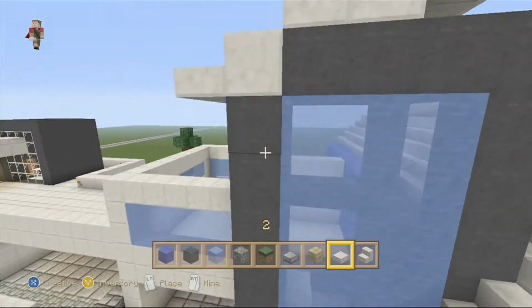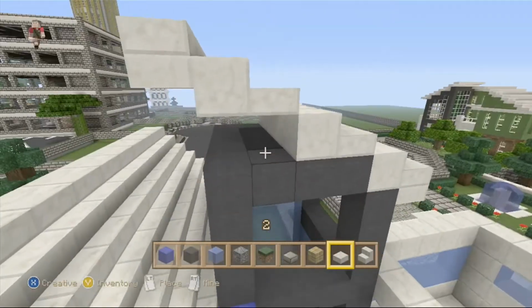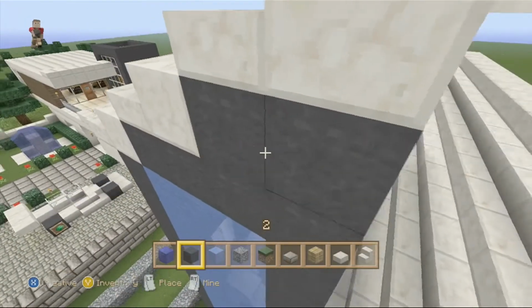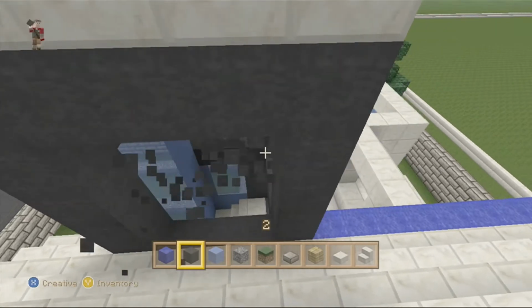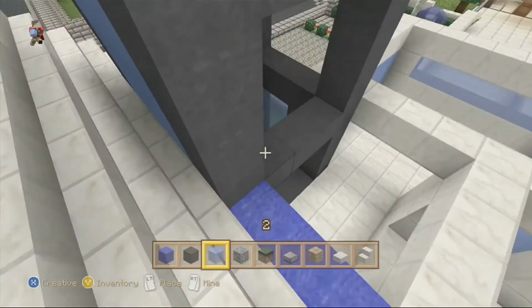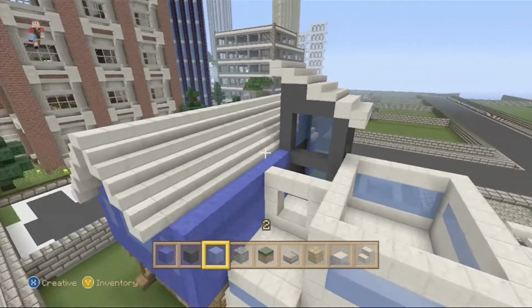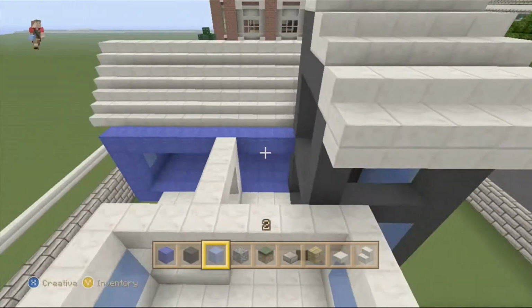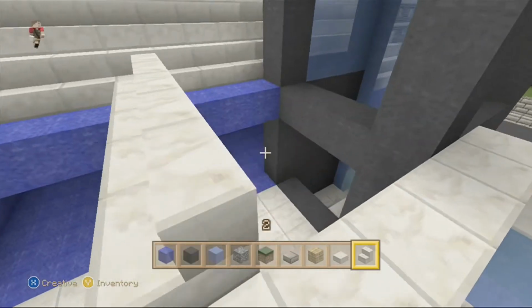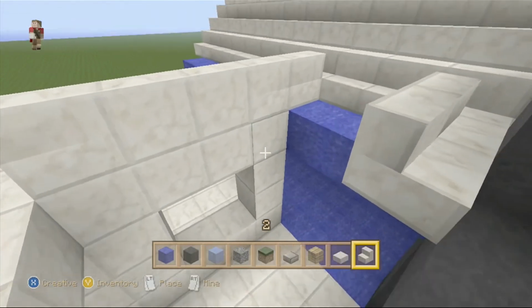Okay, so I'm going to do like that, and I'm going to take this one across like so. Now that I've got that done, I'm going to bring these guys in like so, and raise this side up by one. Then I'm going to bring this in and fill all this. This A-frame needs to continue. In order to do that, it's a really simple matter of taking a stair like so, and then you just go across this whole thing.